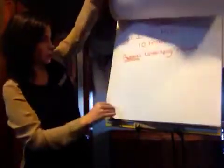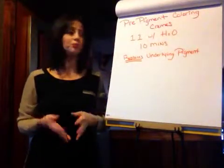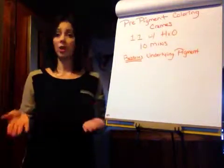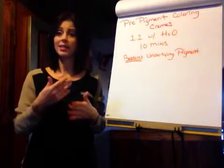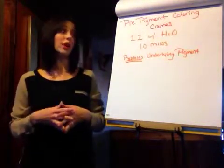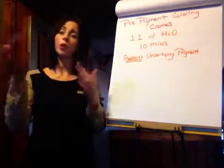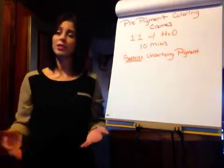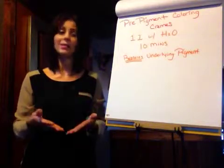So Kenra's pre-pigments are great for this type of situation. You need to replace the pigment in the hair. So again, with our client, who we've taken to a level 8 with highlights and highlights and highlights, and they want to go back to their natural level, 5N, this is when it would be a great time to use a pre-pigment on the hair. So we're replacing the pigment before we deposit our natural color on, so it's going to help even out the porosity, even out the tone, and help the color's longevity last.